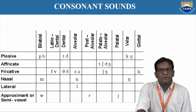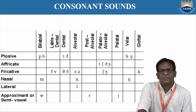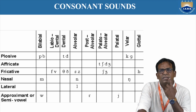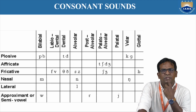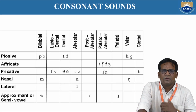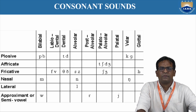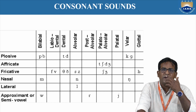And first, we'll discuss consonant sounds. There are different varieties of consonant sounds. When we pronounce a consonant sound, the tip of the tongue touches somewhere in the mouth: somewhere at the teeth, lips, teeth ridge, or roof of the mouth. Somewhere the tongue touches when we are producing these consonant sounds. For that reason, we have bilabial sounds. Some sounds we produce with the help of these two lips.